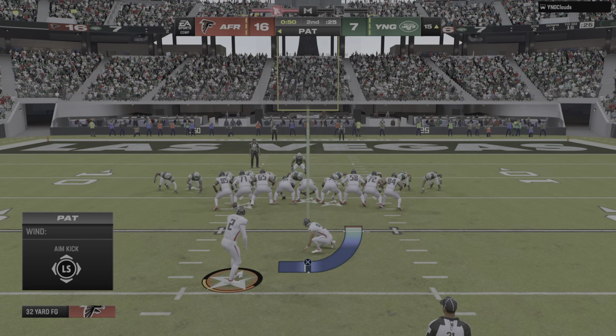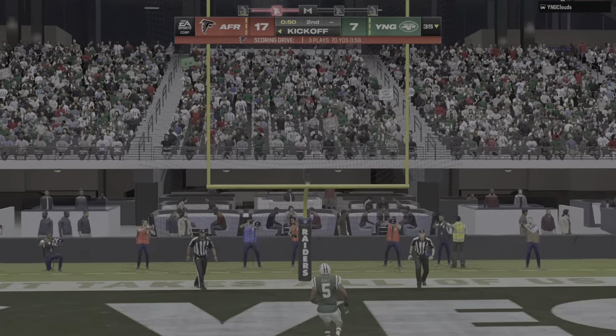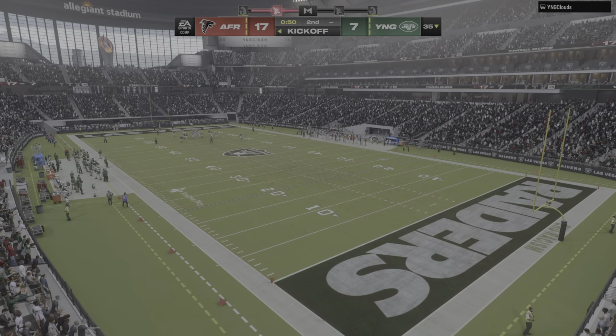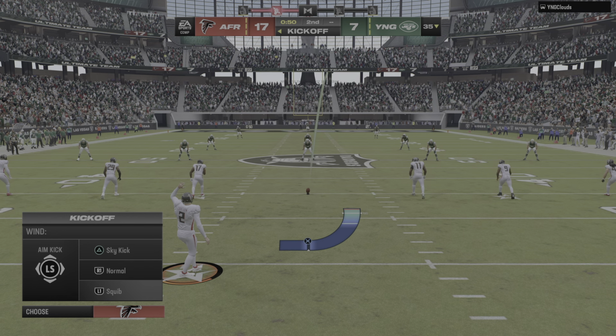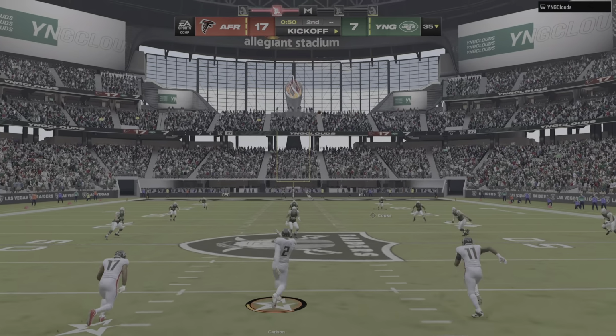Now you've got to force the other team out of their comfort zone, and it changes the way you approach the second half as well. How you want to do things on offense, and your defense feels much better too, having that lead. Following the touchdown, ready to kick it away is Carlson.